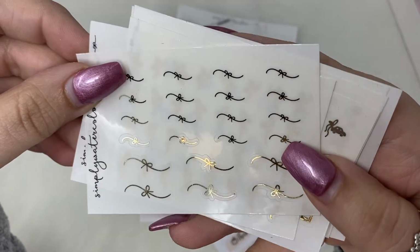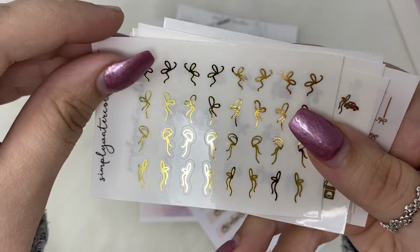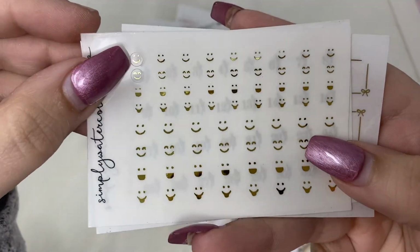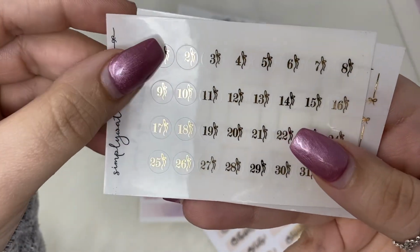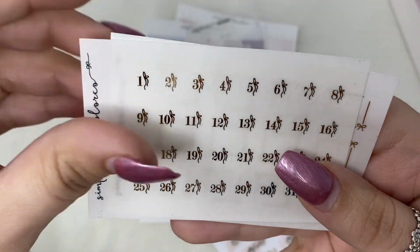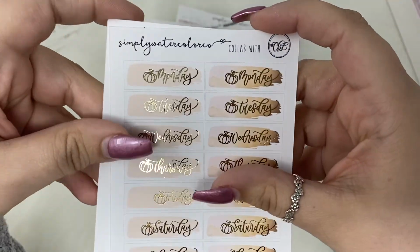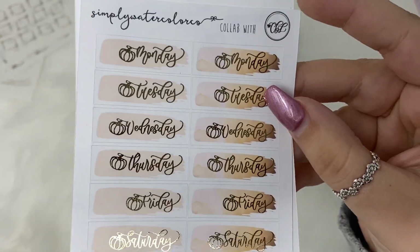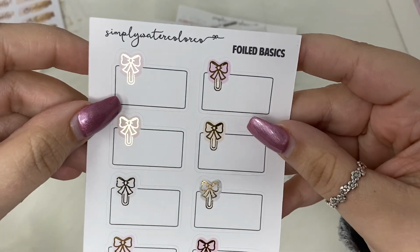So I got a little overlay, some bow squiggles. These are just little bows that you can put on half boxes or any box. Little icons. These are little faces you can put on really anything you want. Date dots. I really like the little bow. And some little corners. And then these are stunning. These are her collab with Calligraphy by Lindsay. And they're little pumpkin date covers. And then some bow boxes.